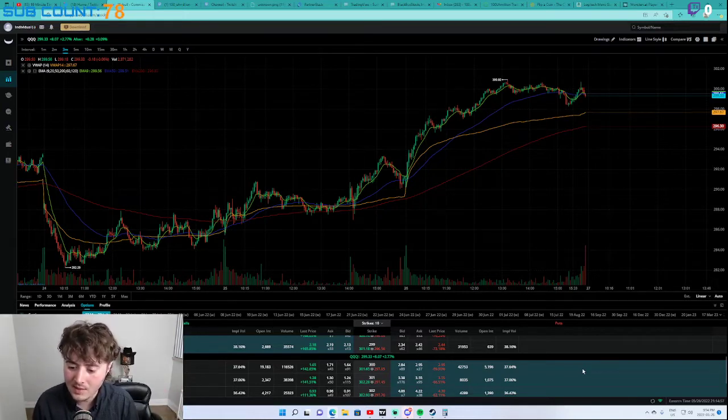Another thing, I guess the last thing I'll touch on, is IV, okay, which you see over here to the right. It's a percentage. It's implied volatility. That's what it stands for. And essentially, that is going to give your contracts and take away the contract's value very quickly.